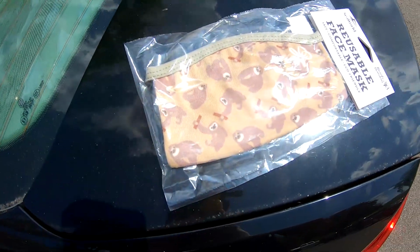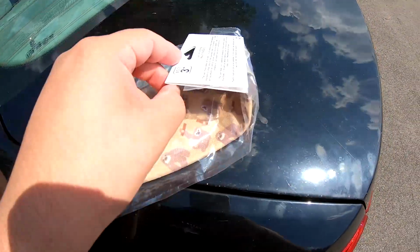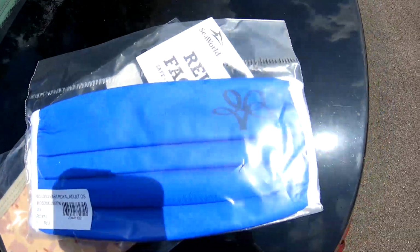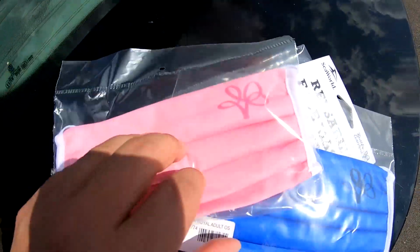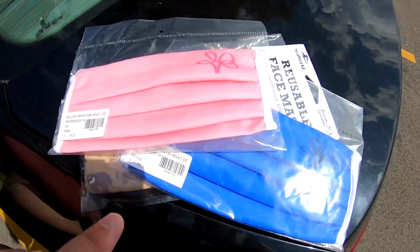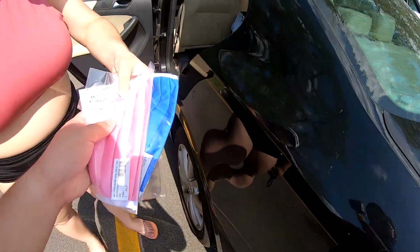So this one is a sloth mask. We got 2 of these guys. And then this one right here has, I believe, the Busch Gardens logo, a blue one and a pink one. Mine, hers. So we got those as well. They look like they're cotton, but not. So when we get home, we will open them up and tell you what kind of material they are.